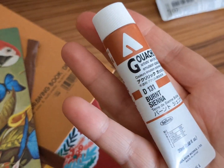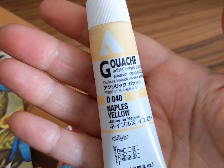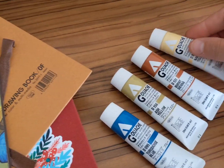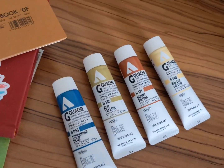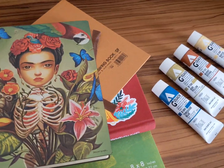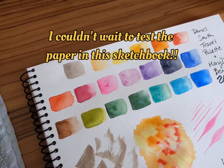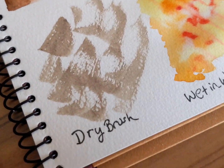I got burnt sienna. Again, this color palette is very of the place I am right now. And then Naples yellow, which is actually my favorite yellow. So I love this palette. I'm going to play with it in the little makeshift art studio in the hotel later, but this is my art haul, including my Frida Kahlo from the last haul that I did, 2-minute haul on my way in.